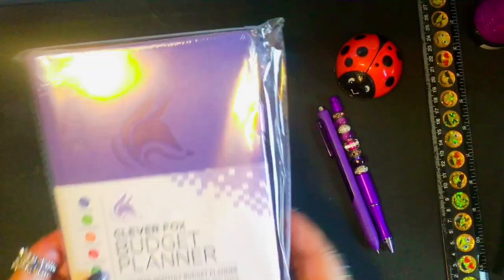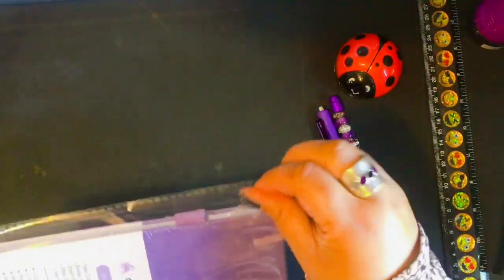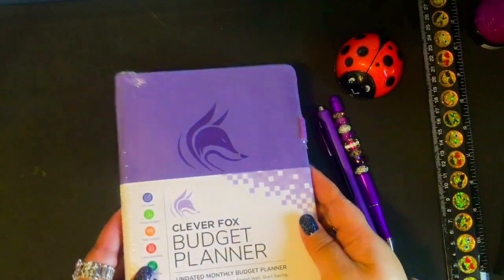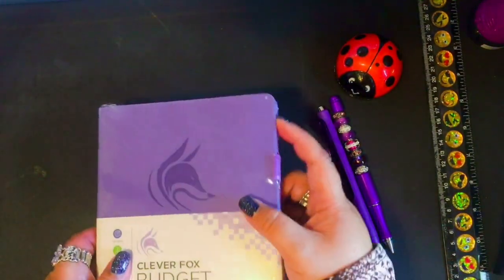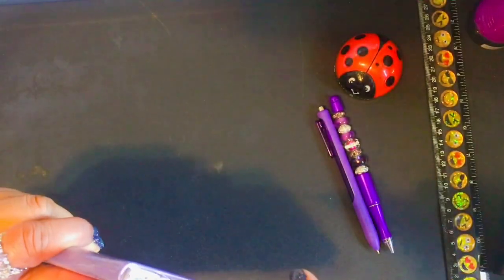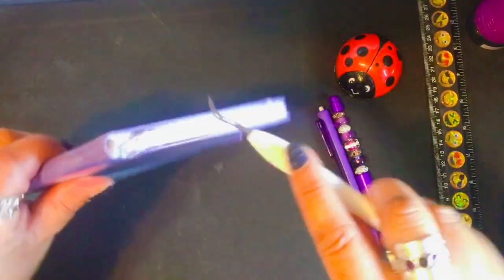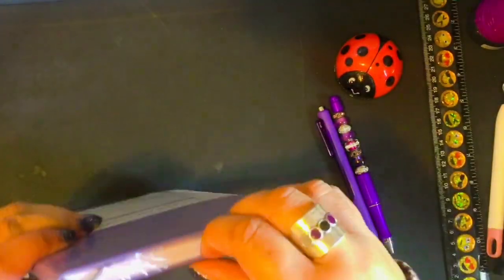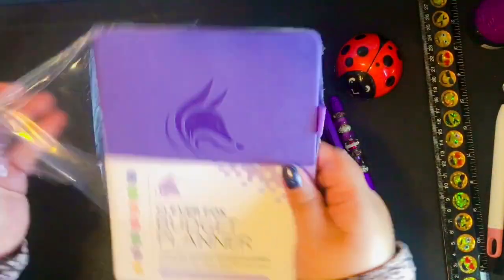I am so excited about receiving this, so let me open this up. I'm opening this up for the first time with everyone. Put that there. And then here's this. Look how nice. So I'm going to open this up right here. I use my little pick to get it started. There we go. Oh, this is really nice.